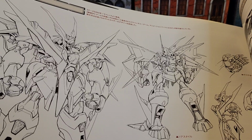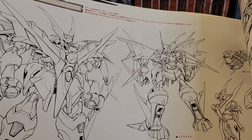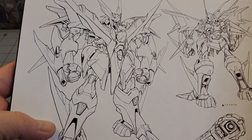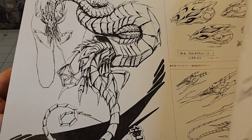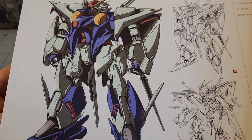Val Kaiser. Why does that not... It makes me think of a Super Robot Wars mech, but I don't think it is. It says something about a PC game. I don't know what any of this stuff is. There are original works in here.